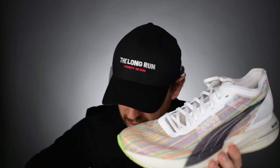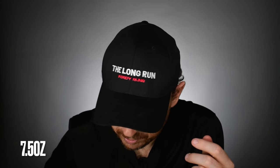Actually, I've got the scales here. Let's have a look in terms of the weight. So the Elite, 212 grams. I'll put ounces up on the screen. And then the Plus is 215. So both lightweight shoes. Very snappy, very quick. This has probably got a better outsole. But I love these shoes, both of these shoes, over the half marathon distance.